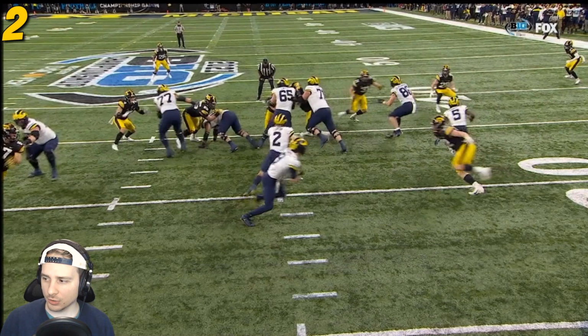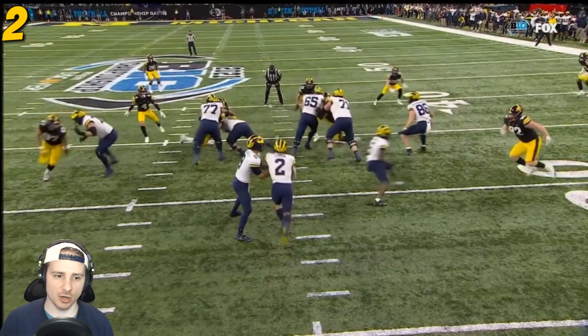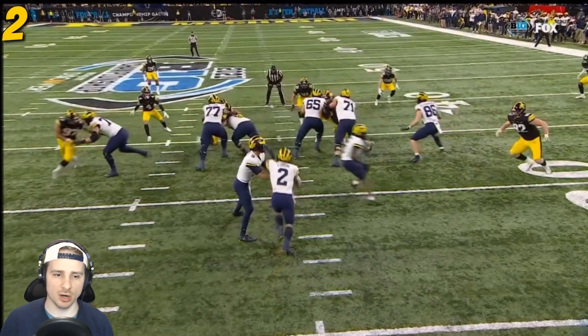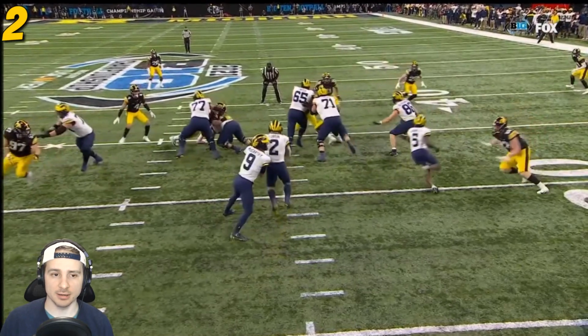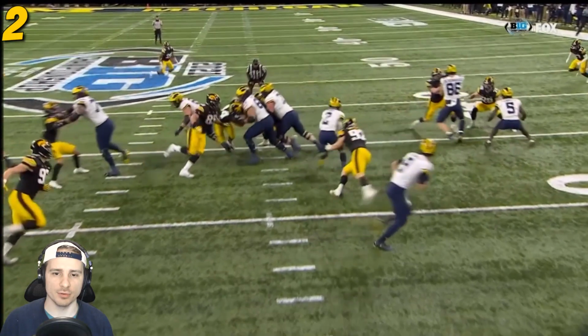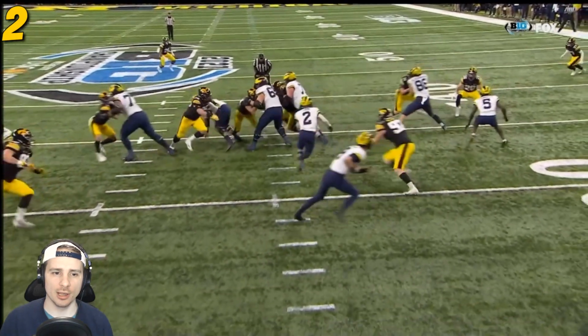All right, so that's all created by the run threat that J.J. McCarthy brings. And that's huge. That's huge, right? People clamoring for J.J. McCarthy. This is a big reason, and I get it, right? Because he brings this element in the run game. Look how well that sets up all of your blocks, right? Look at that hole for Corum.